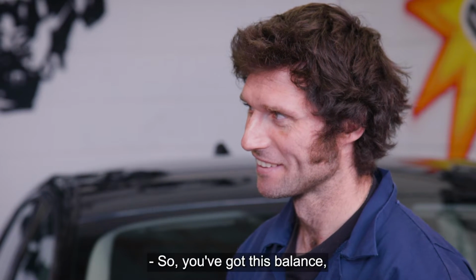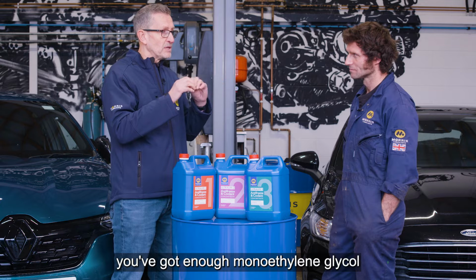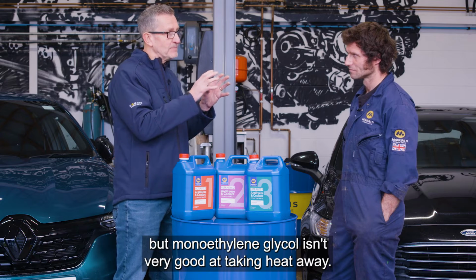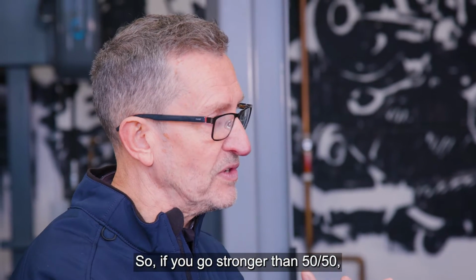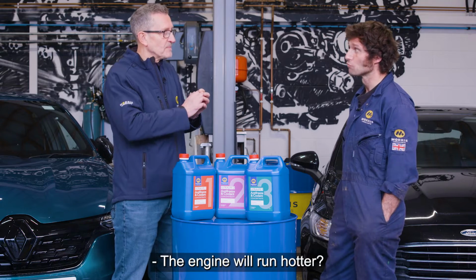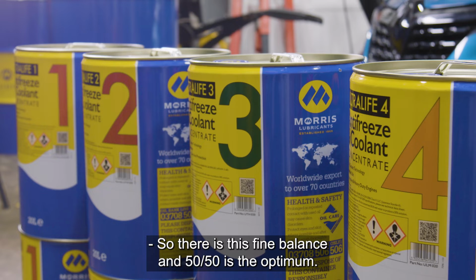So you've got this balance. 50-50 is the optimum. You've got enough water in there to cool, and enough monoethylene glycol to stop it boiling away and to stop the ice crystals forming. But monoethylene glycol isn't very good at taking heat away. So if you go stronger than 50-50, with more monoethylene glycol than water, its ability to cool the engine is impeded. The engine will run hot and overheat, essentially. So there is this fine balance, and 50-50 is the optimum.